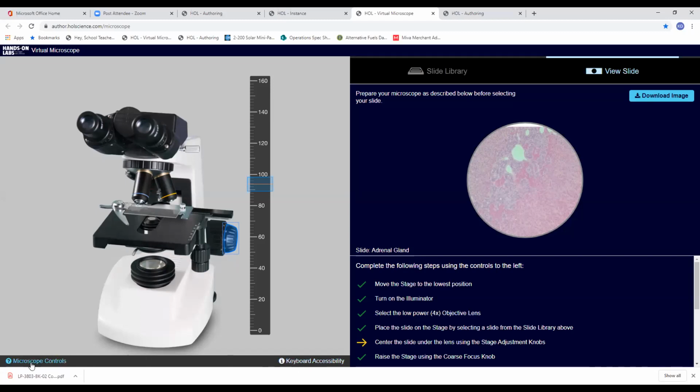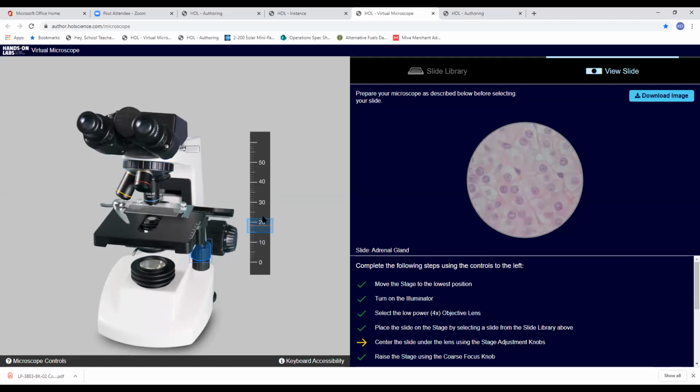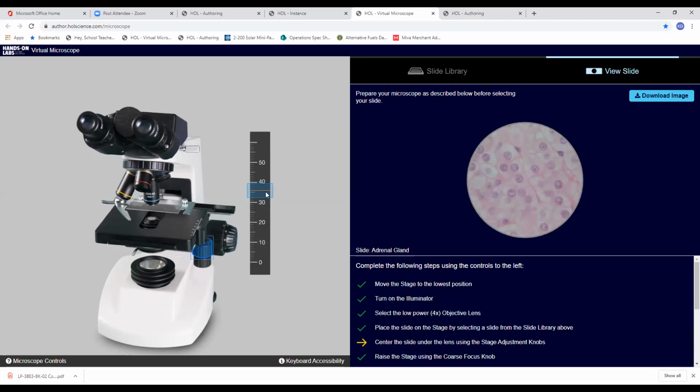We also give students a cheat sheet for microscope controls, should they forget what the difference between a coarse and fine focus knob is, or between an objective and an ocular lens. Once a student is focused on an image, they can then change the objective powers. They can re-pan around the image to select a particular cluster of cells in this standpoint. And once they are happy with the view that they have achieved, they can download that image.